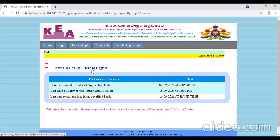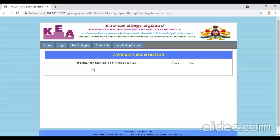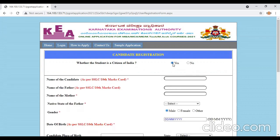So first time, whoever is registering has to click here to register. This is for the first time students. Once you have created your user ID and password, you can directly click on login. But for the students who have not created anything and are registering for the first time, you have to click there for new register. It will ask whether the student is an Indian citizen. Click yes, and you will get the first application form.